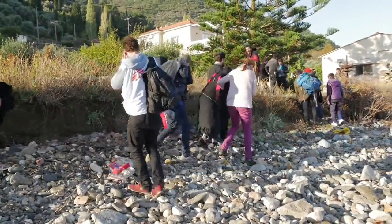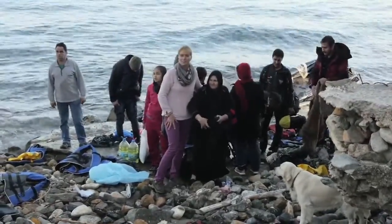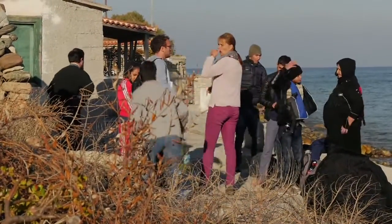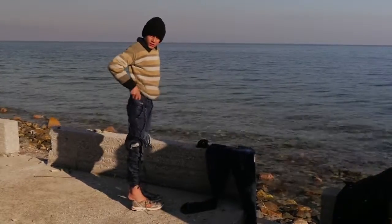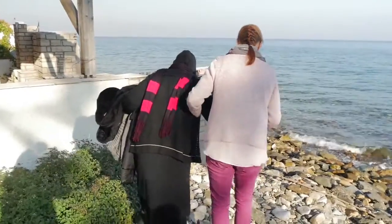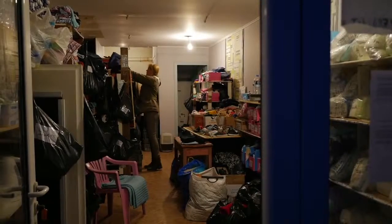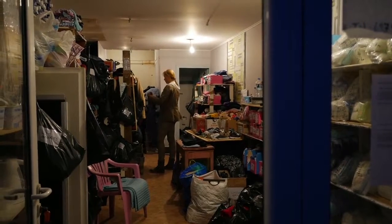When the MSF nurse arrives to offer first aid to refugees who have just landed, Gabby, a volunteer who lives on the island, is usually already there. She hands out dry clothes, water and biscuits to the families and toys and cakes to the children. Gabby and a dozen others have been helping out since the summer. Incapable of standing by as 1,000 or so people a day arrive on the island, they decided to get organised.